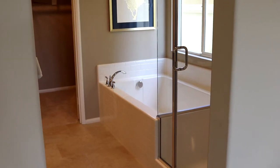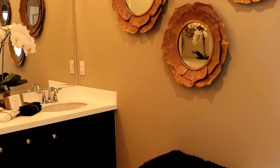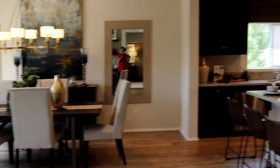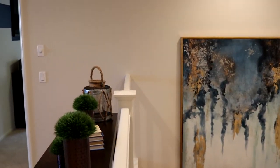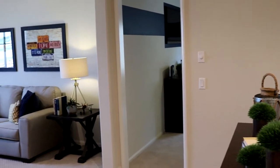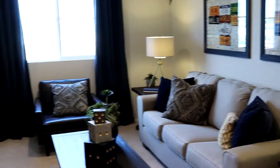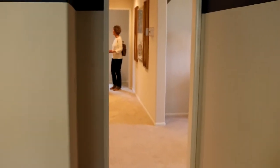Maybe a little bit. Put it in your pocket. A little tiny theater room. Yep. Excuse me. That's what you choose to use it for. These houses are set up for your children to be upstairs by themselves.